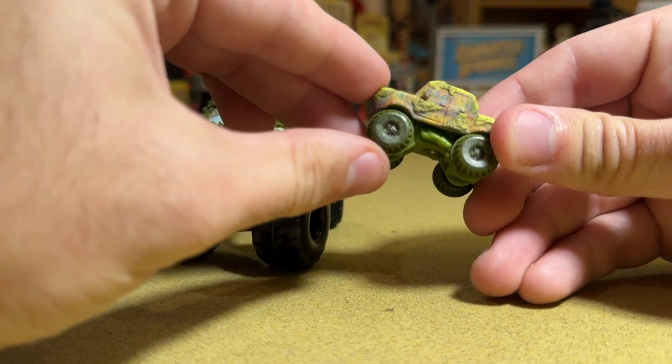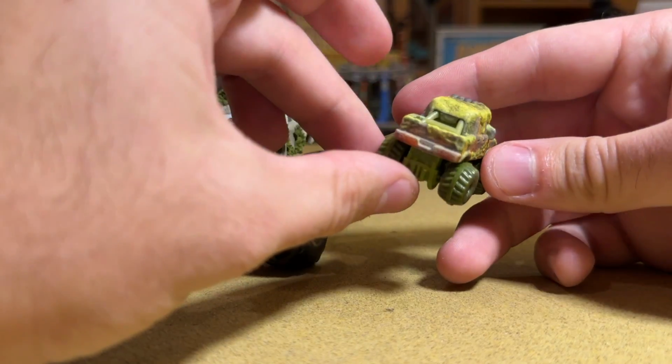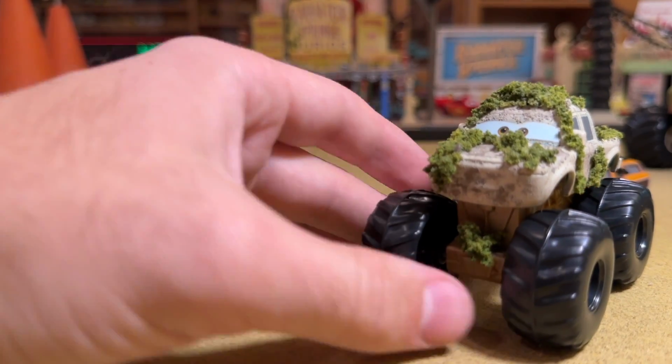I mean, this looks fine too. Trust me, I like this as well. I don't think it looks very accurate to how she looks in the show. This definitely looks way more accurate. And let me prove it to you.